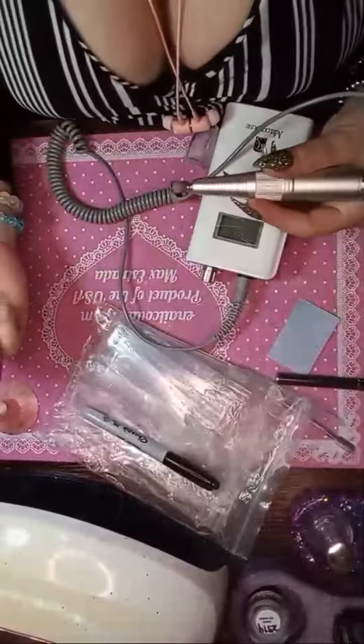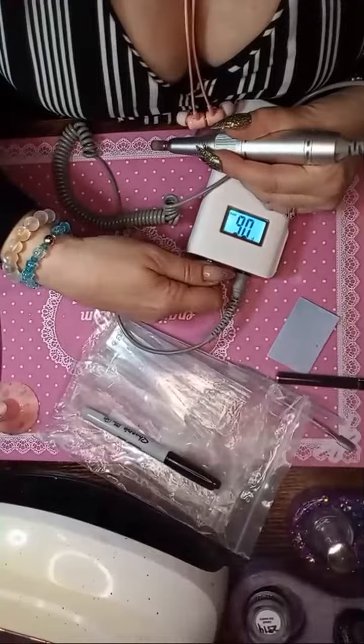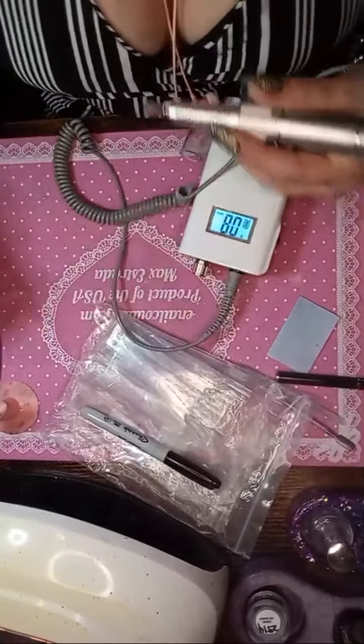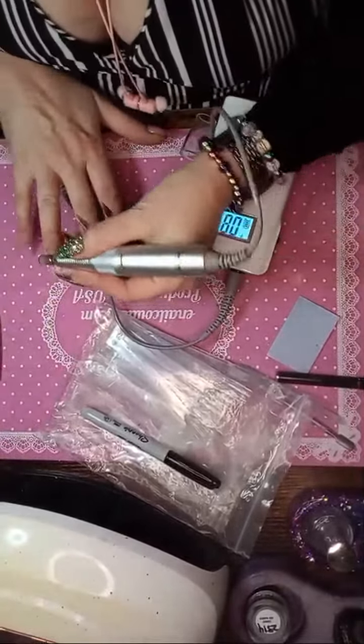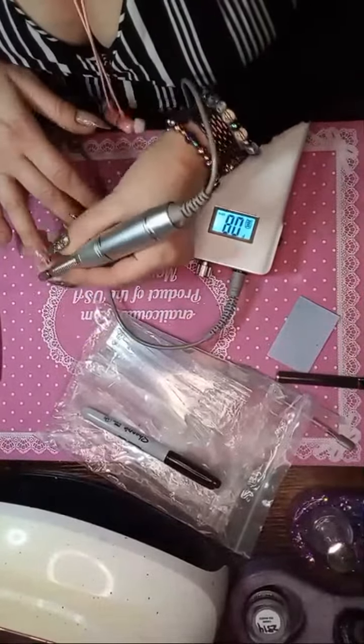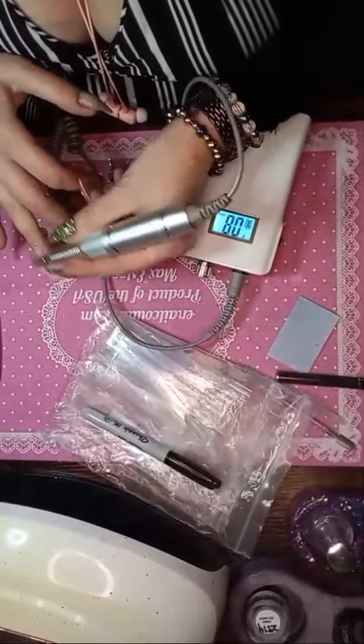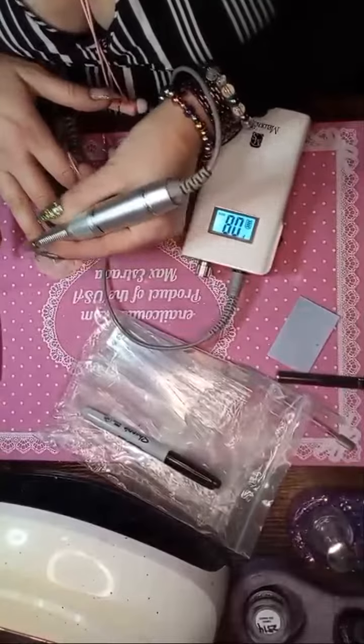I'm just gonna rough up the surface of these two nails. I had to put new tips on them. I'm using a 180 grit sanding band, which I should probably switch out soon.